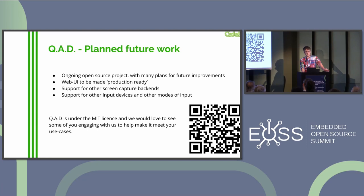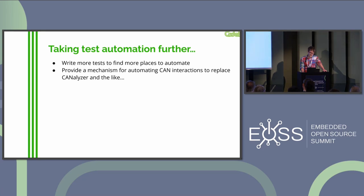It's MIT licensed, and if you scan that QR code, that's the repository for it. So this gets us to a very good place. Now we have a lot of tests where we can exercise the UI, we can see what's going wrong, we can verify that the system looks good.